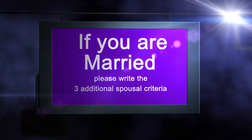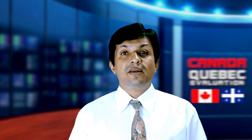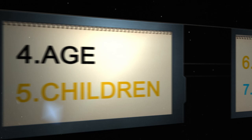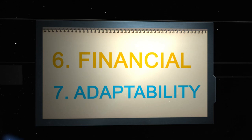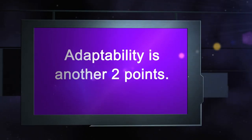If you are a married nurse, then you may want to also write down 3 additional spousal criteria. For the single applicant or for the family applicant primary, these are the 7 criteria you may want to write on this piece of paper. 1 is education, 2 training, 3 experience, 4 age, 5 children, 6 financial, and 7 adaptability. Financial is a fixed 1 point which you may award yourself right away, and adaptability is another 2 points.